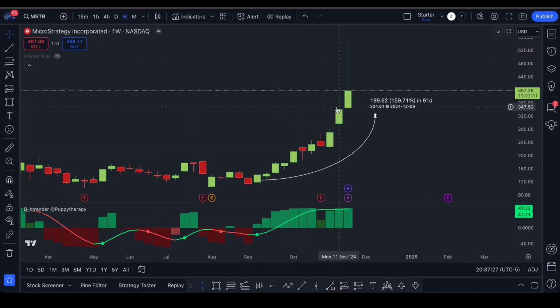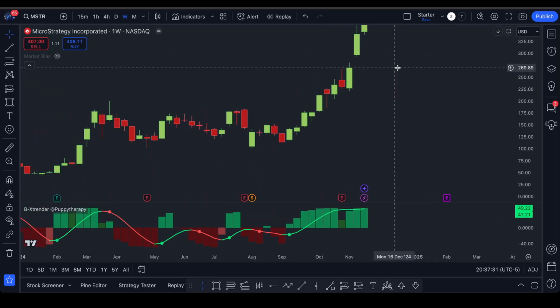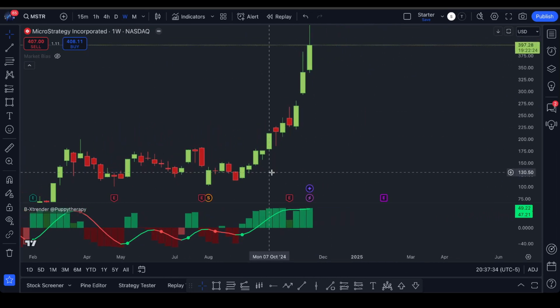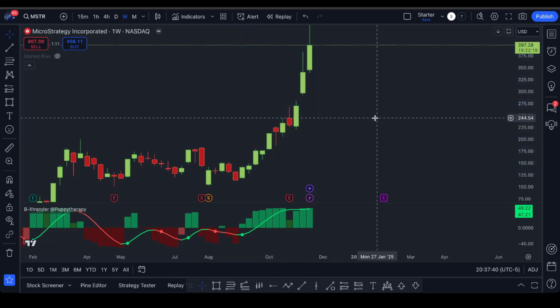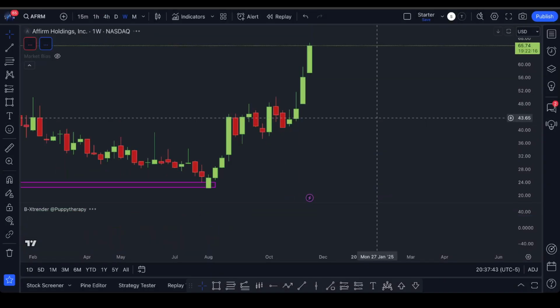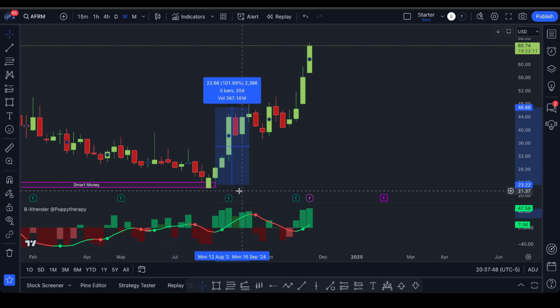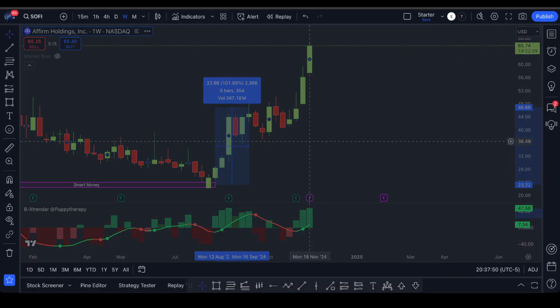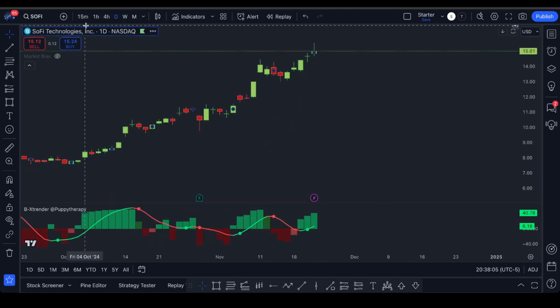I mean, a great example is MSTR, a stock that we were calling out for a very, very long time back in September for the same exact reason. You can see that since then, the BX Trender has just held green, at one point being up 272% and now being up 237%. Another good example is Affirm. Affirm broke out nearly 100% before the BX Trender flipped. SoFi is another great example, breaking out nearly 120%, and the BX Trender is still green. So we'll see what happens with Tesla, and at this point, we just have to be patient.